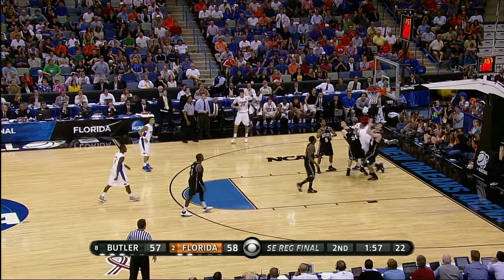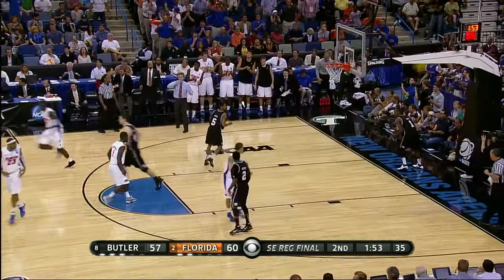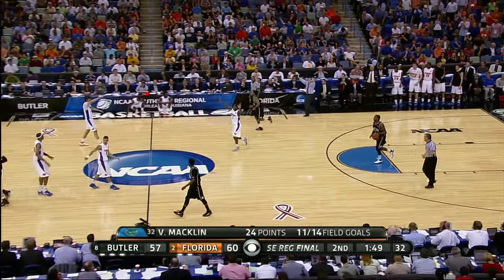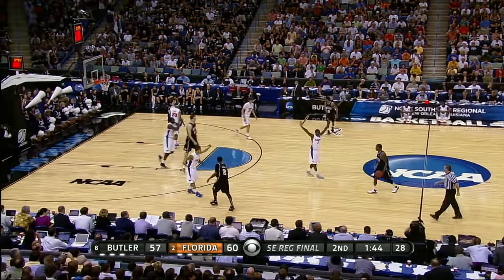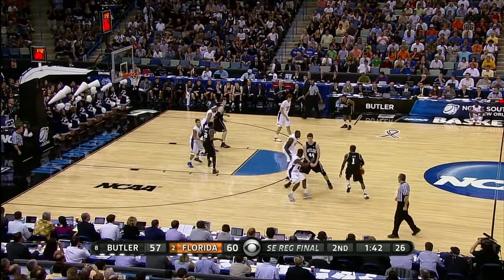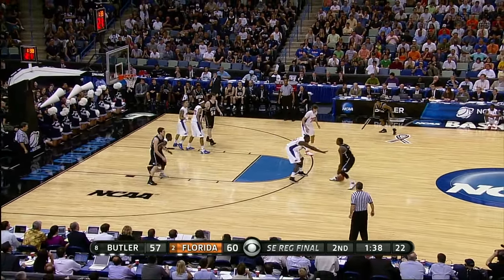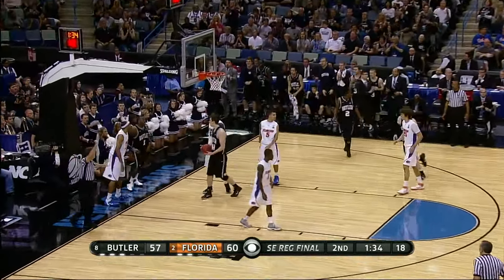Macklin again. Why didn't they foul? 46% free throw shooter about to dunk the ball. You don't let him get it to the basket. 60-57. Macklin with 24. Mack pick and roll. He's got Macklin on him. He backs him up. Crosses him over to the bucket. And foul.